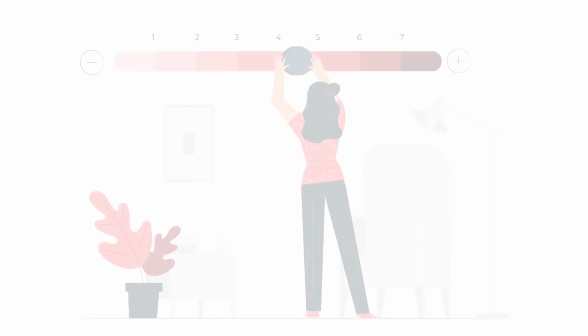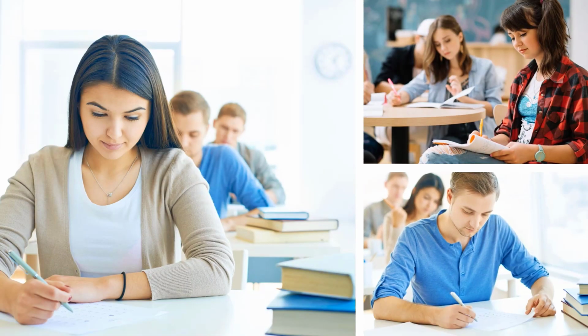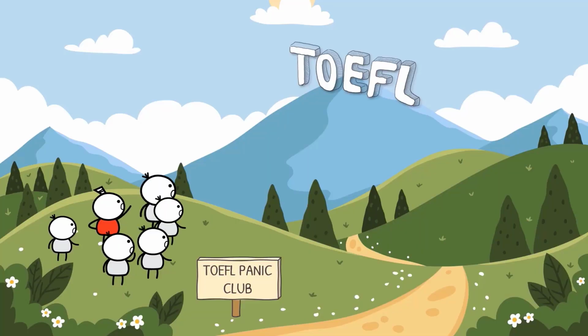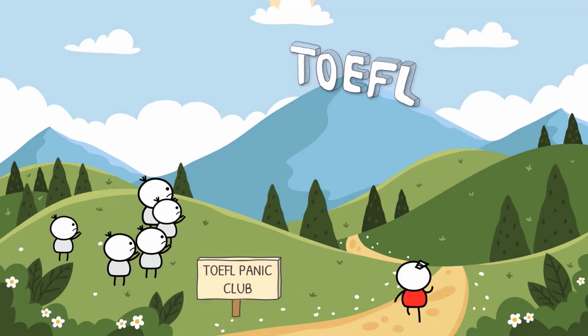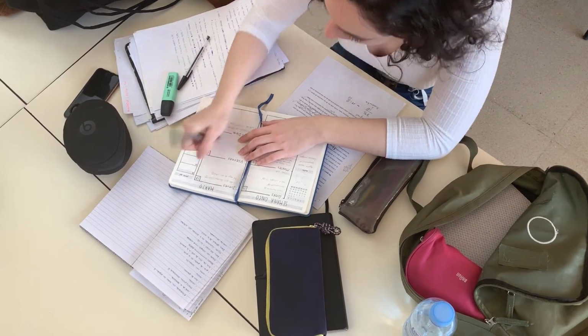Let's go! Number 1 is to know your TOEFL level. Most of you take TOEFL for getting jobs or applying for colleges, and the score required will be your goal. So the first step is to know how far away you are from your goal. This is what you need to work on for the next 1 or 2 months.